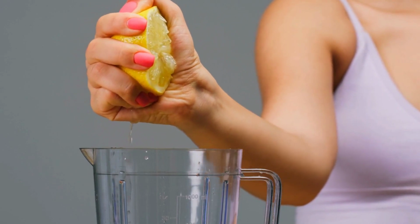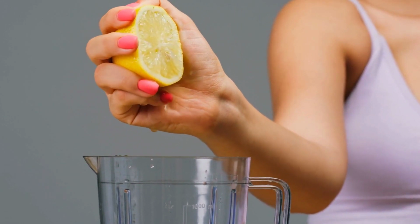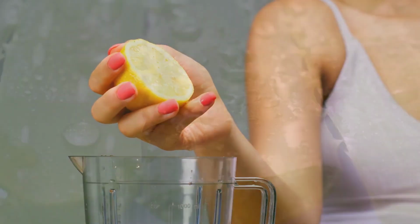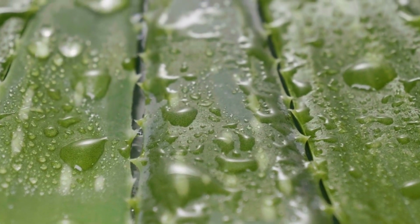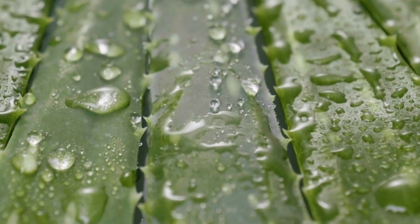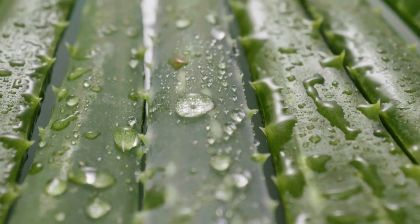Its acidic properties help to lighten age spots. Simply apply fresh lemon juice directly to the spots and let it sit for 30 minutes before rinsing. Aloe, known for its healing properties, is also effective. Applying aloe vera gel to your age spots twice daily can help fade them. Plus, it's incredibly soothing and hydrating for your skin.